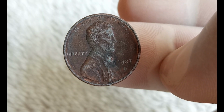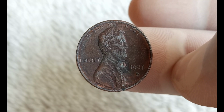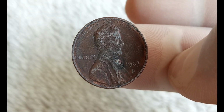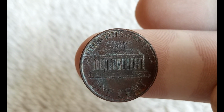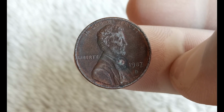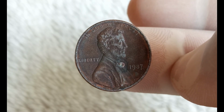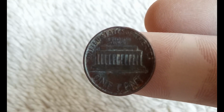Now let us come to the part that every coin enthusiast loves, the money. You will be shocked to know that the current market value of the 1987 D Liberty 1-cent can go as high as $779,335 depending on its condition, rarity, and demand. That is not a typing error, that is a genuine market evaluation. Imagine a coin that is worth only 1 cent by design but now sells for nearly $800,000 in auctions and private sales. This is the magic of numismatics, the science and art of collecting coins.